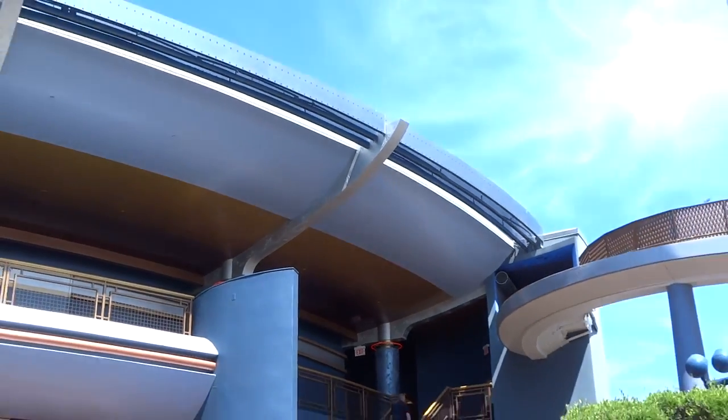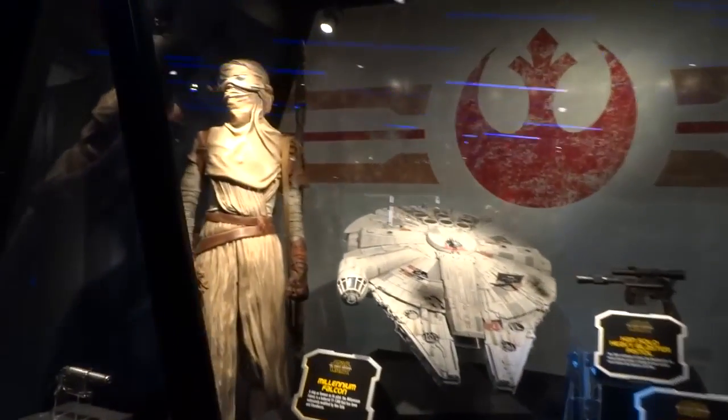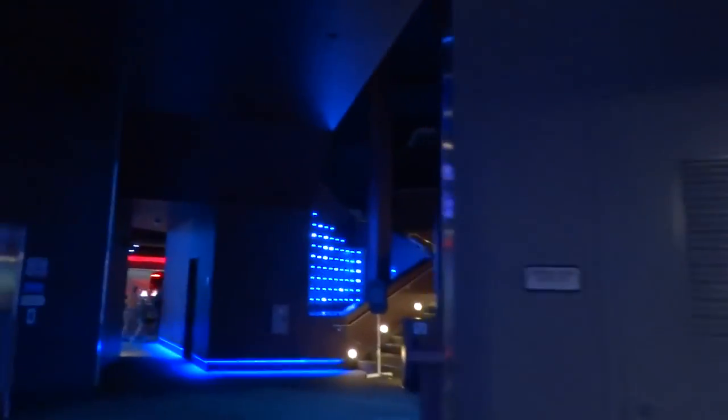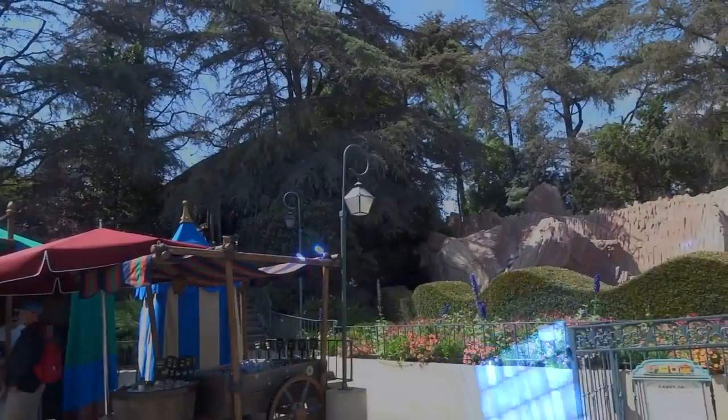And let's go inside. So we're inside Star Wars Launch Bay now, and I just wanted to show you the top floor here. Again, this building for a long time was Innoventions, but the Superhero HQ is totally dark upstairs, and there's no word yet from Disneyland officially on what's going to be replacing Superhero HQ.